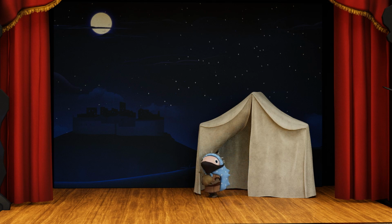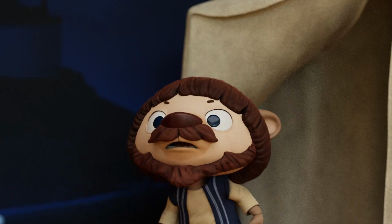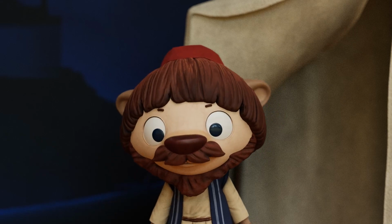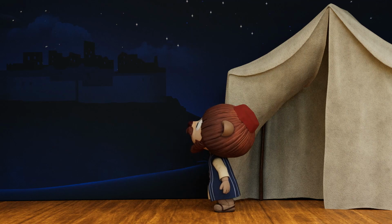Thief! Thief! Nya-nya! How many times have we been robbed? There are too many thieves here. We need to live in a safer place. We'll have to move into that castle.